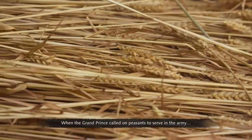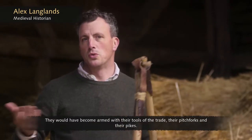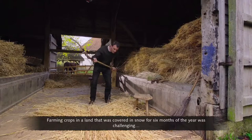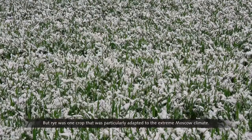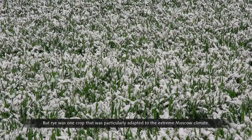When the Grand Prince called upon peasants to serve in the army, they would have become armed with their tools of the trade, their pitchforks and their pikes, but chief amongst their weapons would be the flail. Farming crops in a land that was covered in snow for 6 months of the year was challenging. But rye was one crop that was particularly adapted to the extreme Moscow climate.